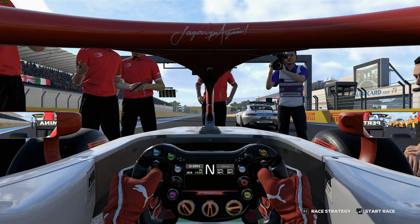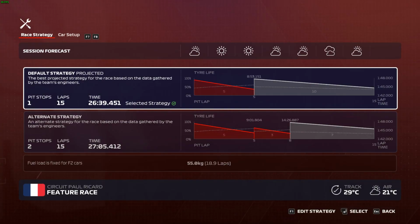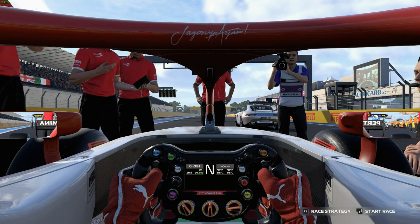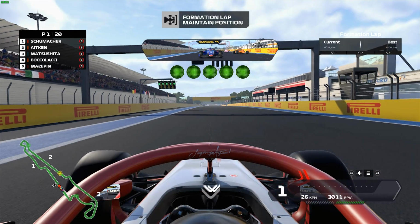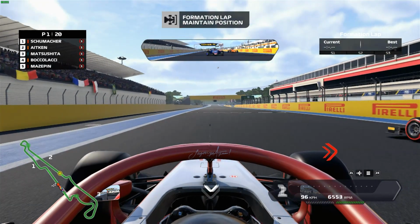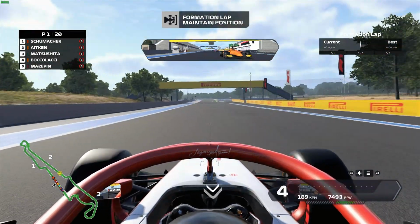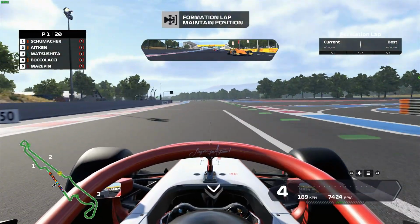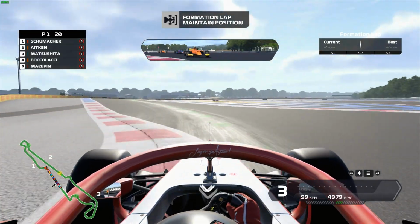Okay, let's see if we can push for a top 10 finishing position today. Okay, our system checks are good. We need to stay in formation and start bringing the car up to temperature, please. Get some load into the tyres and work the brakes. We want them nice and warm by the end of the lap.